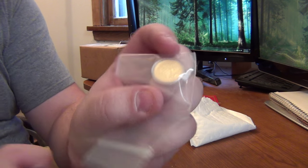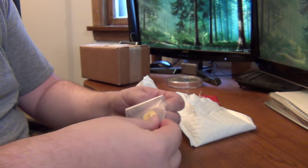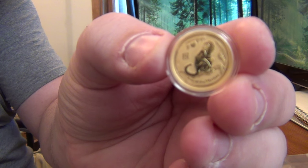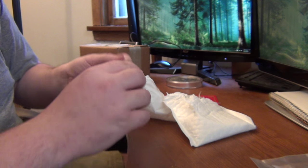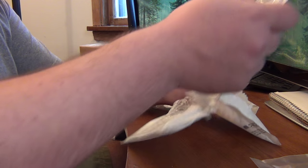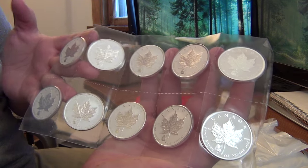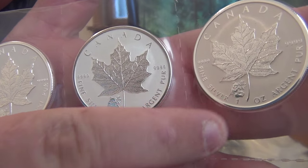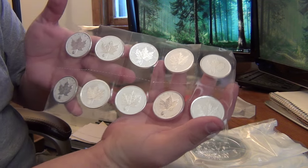But I've got my gold piece, the Year of the Monkey, the Australian Perth Mint. This is the 10th ounce coin. I've already got the quarter ounce, but there is the 10th ounce. It's a little thing, just the size of a thumbnail. And then I've got 10 of these Canadian silver maple leaves with the panda privy, and I was able to snag 10 of those. I wish I had gotten the 20, but I suppose this is better than nothing.